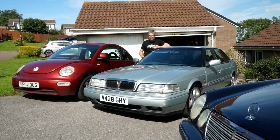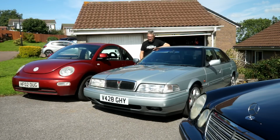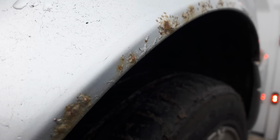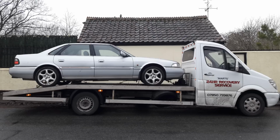I'm using it quite regularly. It won't be used so much in winter because I don't want to let it rust or do any harm to it after all the work that I've done to it, but it's nice to have it back out. So this will be a bit more of a fixture on the channel now. So for those of you who don't know about this car, who haven't seen it, I'll start now with some pictures of how it was when I got it.